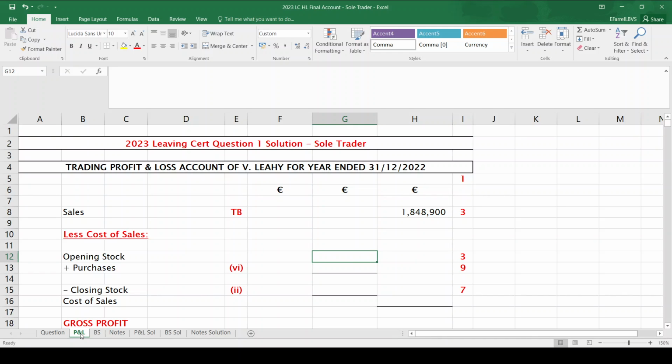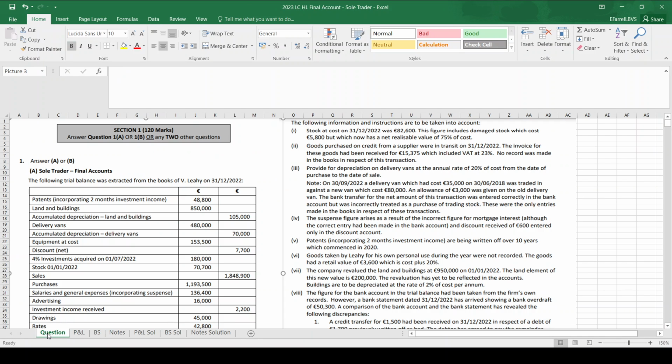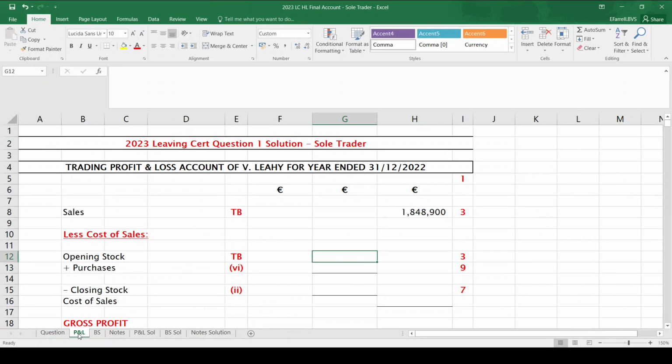Again, opening stock will never change. That's always going to be from the trial balance. So the opening stock in this question is 70,700. And that will never change because that's based on the final closing stock of last year's accounts, which have been signed off. So the opening stock should never change.